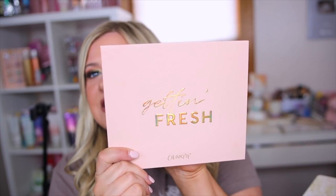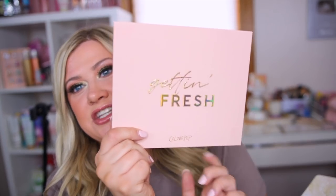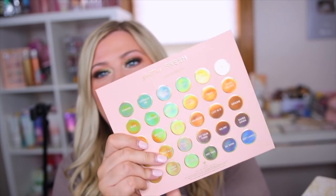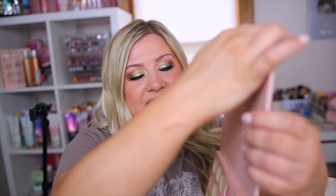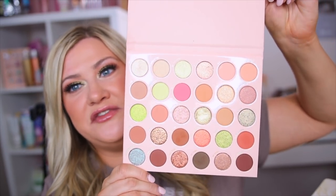It's actually called Gettin Fresh. It has this almost holographic gold to green. I don't know if it catches the light here, but it's so fun. The back also has it. And then we have the eyeshadow colors. Look at these, you guys. This is so much fun to me.